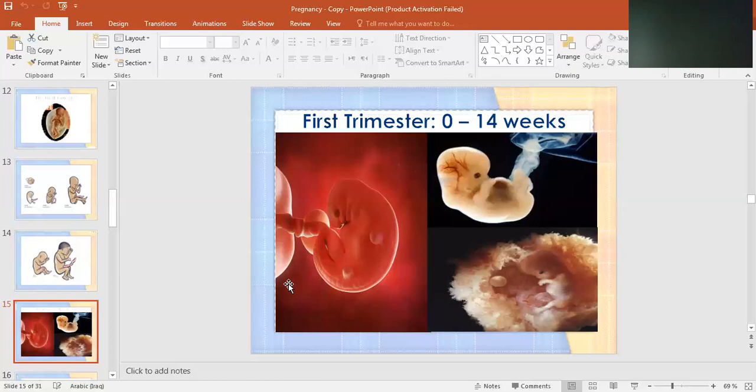A health care provider may be able to hear the baby's heartbeat with an electronic listening device. This is in the 12th week of gestation.